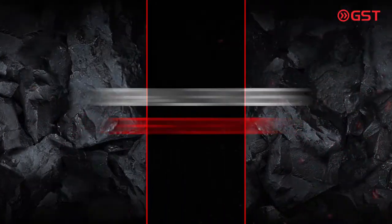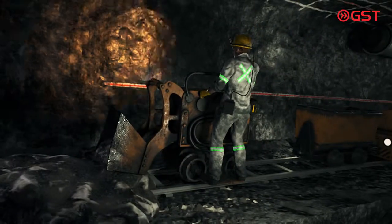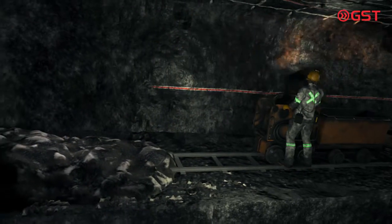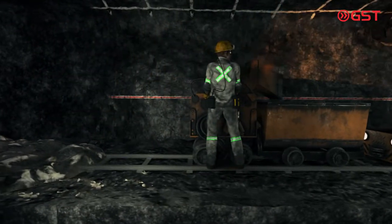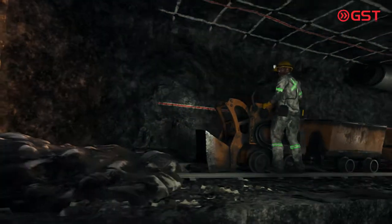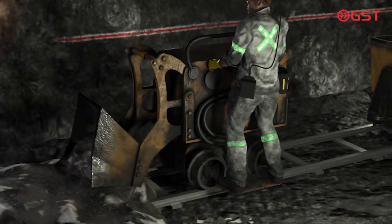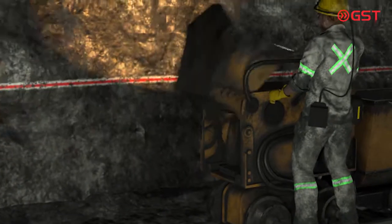Efficiency. Air dependent. If the compressed air quality is not optimal, the loader becomes very ineffective. Manually operated. Shovels are manually operated, making the loading slow and labor-intensive. Loading size. The small bucket size can only handle 8 to 25 tons per hour.